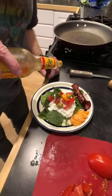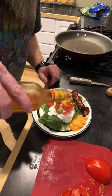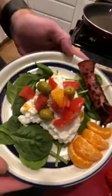I'm just about to put the pinnacle of all sauces. Well, Tabasco is delicious, but I don't have any. I have Cholula, and I think it's a wonderful flavor. And we're just going to sprinkle a bit of that. I'm trying to avoid the orange or the mandarin here, because look at this. Now, look at the colorful plate.